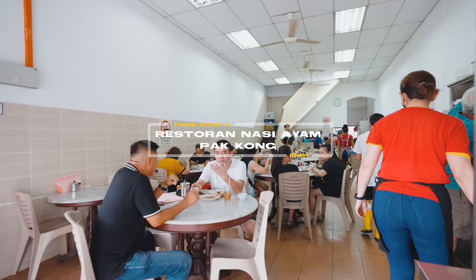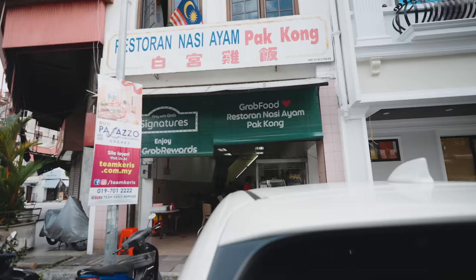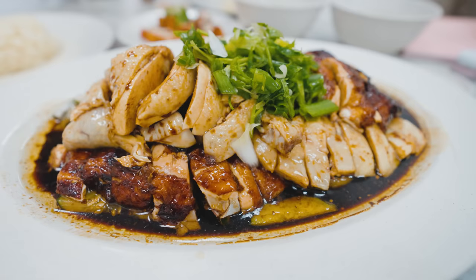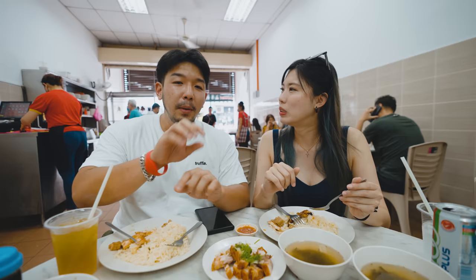When it comes to hawker food, I only trust one person, Maureen Ao, Miss Tam Chia. So to get around today, we use her guide to Ipoh and we found this place. It's called Nasi Ayam Pak Kong. We're having half a pai chi, half a sao chi, sao roe, and of course chicken rice. The moment they put down the food, it's that kind of place where you know it's really going to be something.